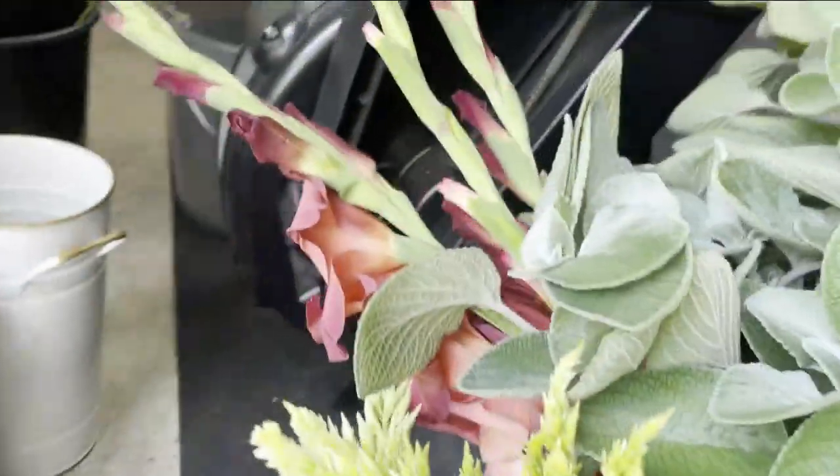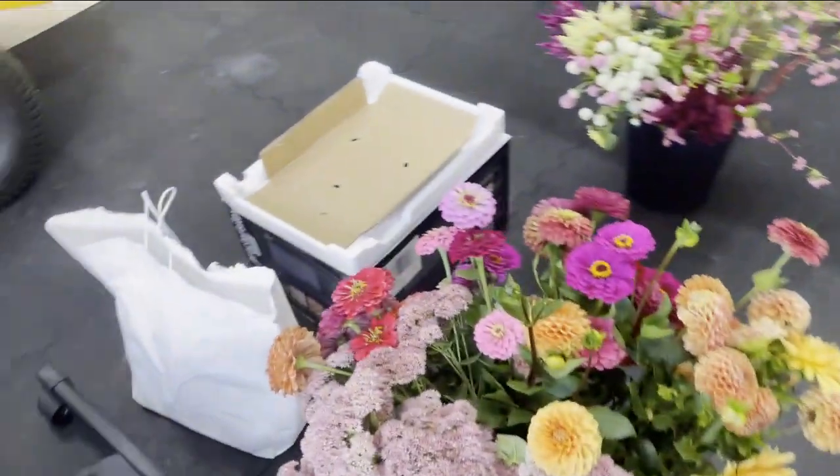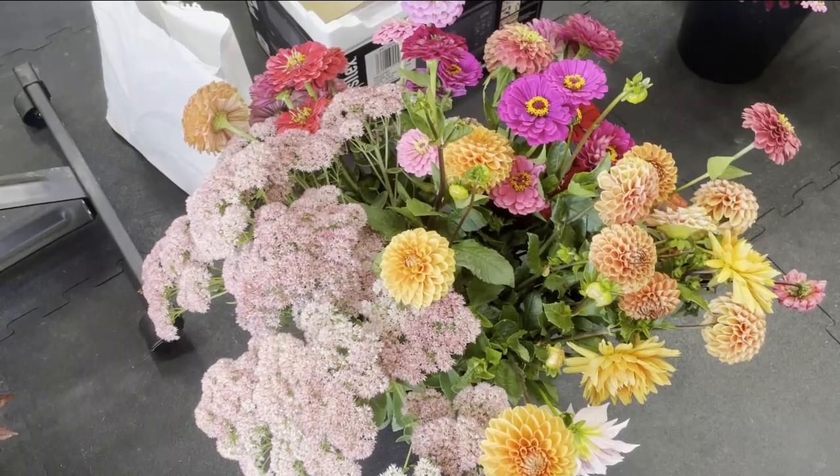And then some glads. So I've got a bunch of flowers here to work with, and I'll actually be harvesting more probably tomorrow to try to maximize the amount of stems I can get.